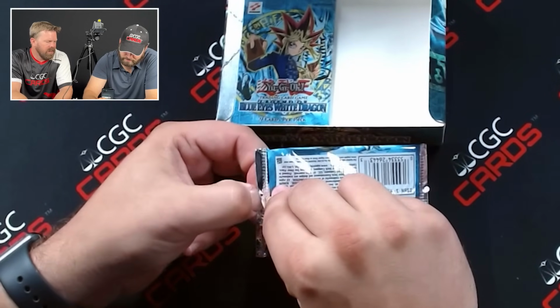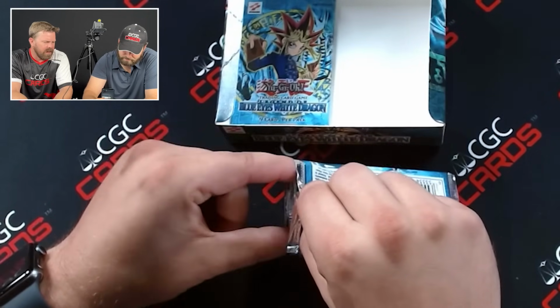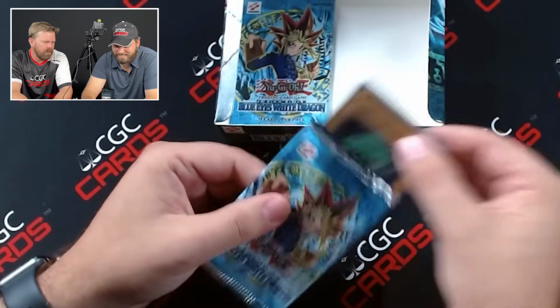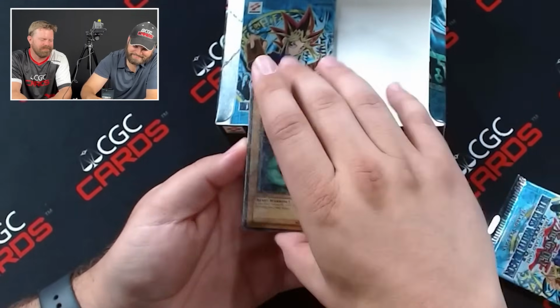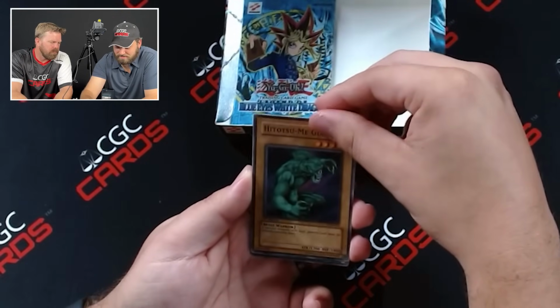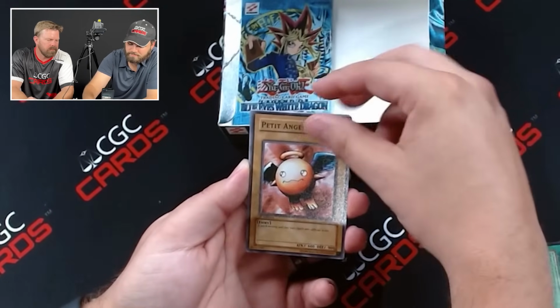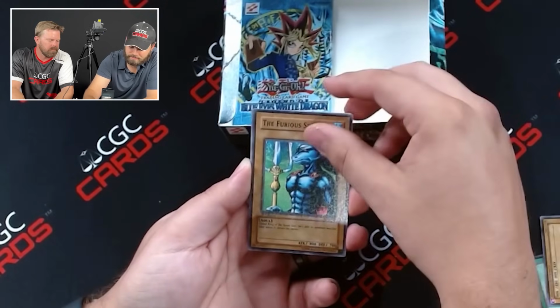Two packs left, guys. This is where the magic happens. Let's go. The third leg is coming. Third leg. Oh man. All right. Hitotsu. He's been my guy. Laser Cannon Armor, nice common pull, high value. Petite, another good one. Furious Sea King.